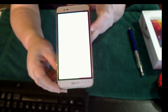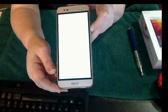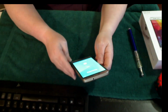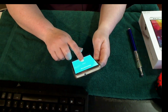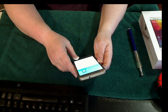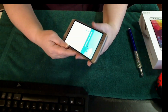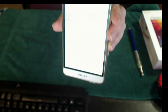I don't know if you can see this. What you doing down there? Oh, it's a blue screen. It says welcome. Okay, so we're gonna do English. I want English. Okay, so I'll hit this. Oh, here we go. We're not going to worry about inserting SIM cards because I literally do not have... Okay, Wi-Fi. Look at this. Check it out. So it immediately... Come on now. Wait a minute.